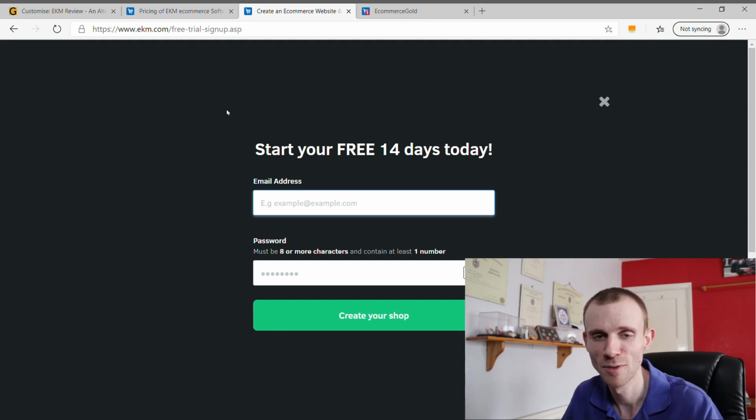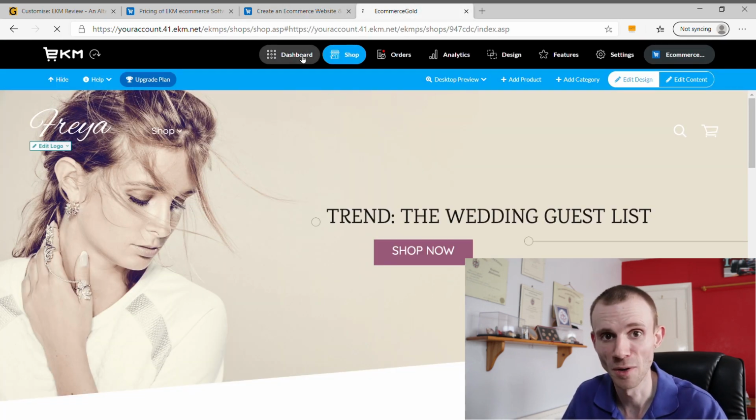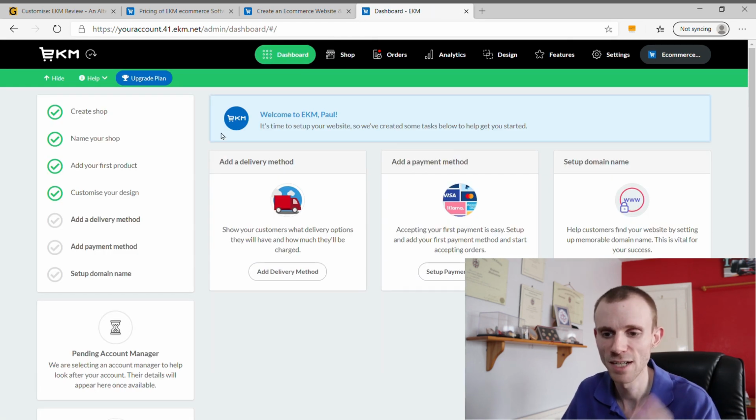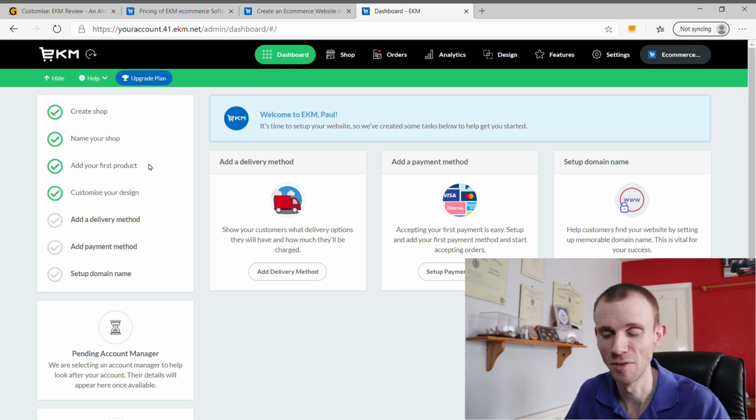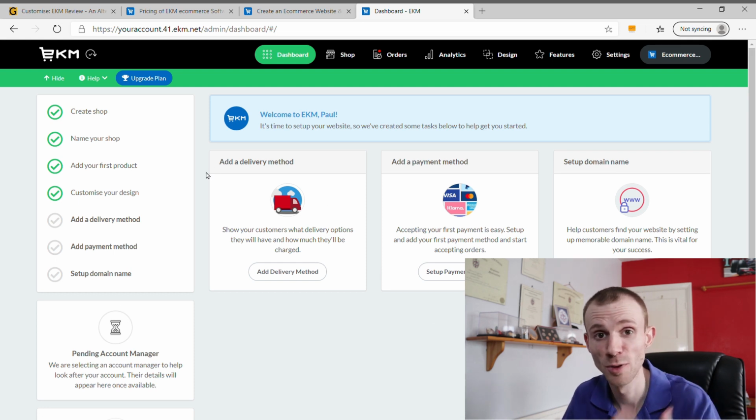Now, once you've gone through the sign up process, you'll be taken into your EKM dashboard. Oh, not quite on the dashboard yet. Now, when you first sign in, you'll be greeted by this screen. Now, there are 3 other blocks here, which is your basic setup guide, which are name your shop, add your first product, and customize your design. As you can see, I've already done this because I've been playing around with the EKM platform when I've been doing my reviews. But this is a good introductory guide and takes you through pretty much everything you need to do in order to get your EKM store up and running.